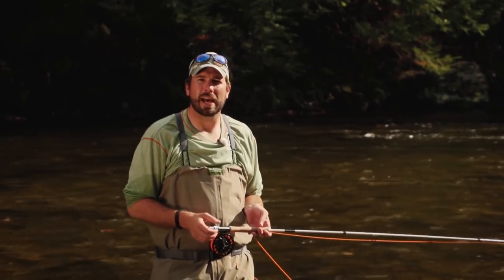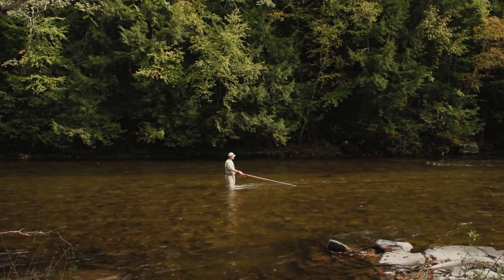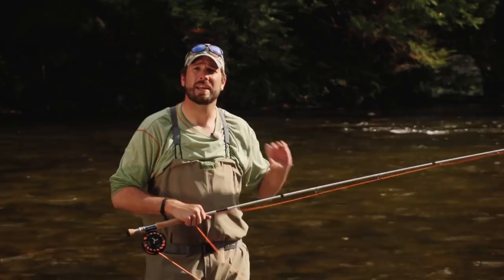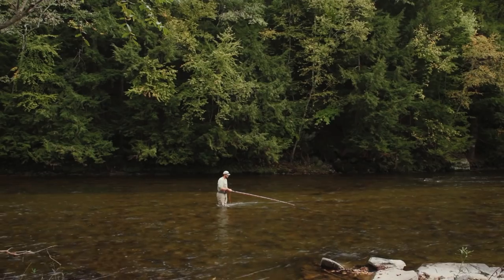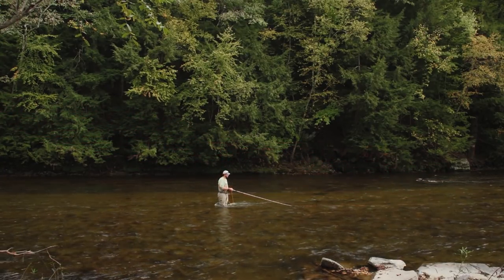The second most common casting mistake is probably not stopping the rod, keeping this rod moving in a continuous motion. Remember, we have to stop and pause and wait for that line to roll out. And it's that stop that transfers the energy from that bent rod into the line. So when you're casting, think of an abrupt stop, and an abrupt stop on both the back cast and the forward cast to help get that line out and that fly out on target.